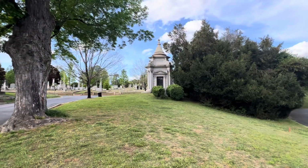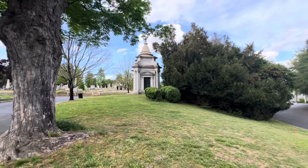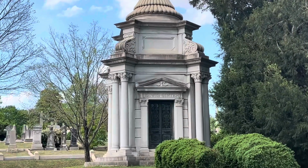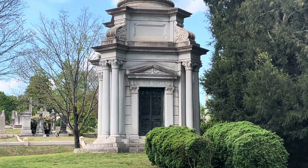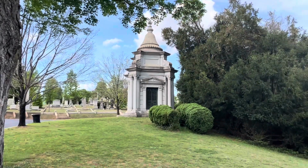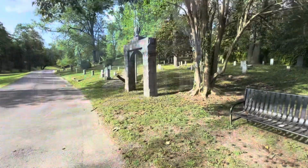That's the mausoleum of Louis Ginter. It's really pretty. Something very different. Look at that thing, guys. Absolutely beautiful. I love this section here.